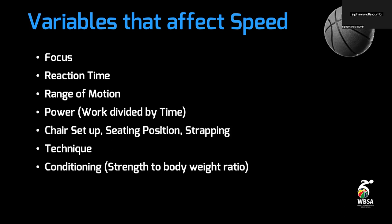Remember that movement I spoke to you about, the technical ability of your trunk. That up and down movement, if you're not strapped in, your speed is going to be compromised. So it's very, very important that your players are strapped properly, even before the classification, because your strapping defines how the player is strapped, and it's going to go on your classification card.